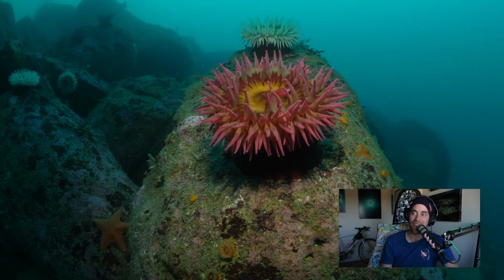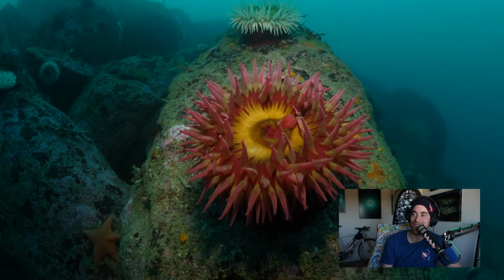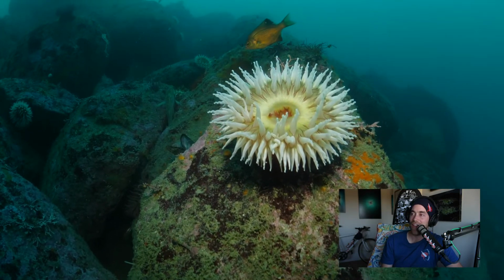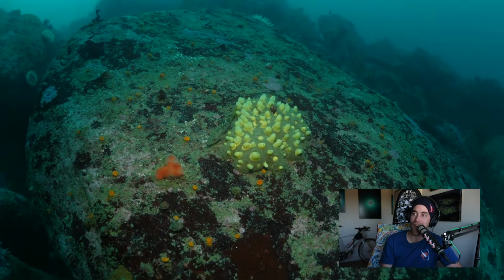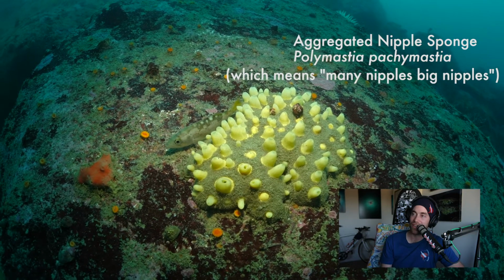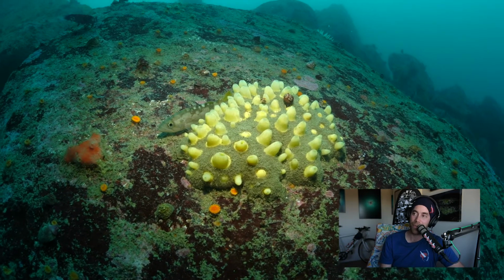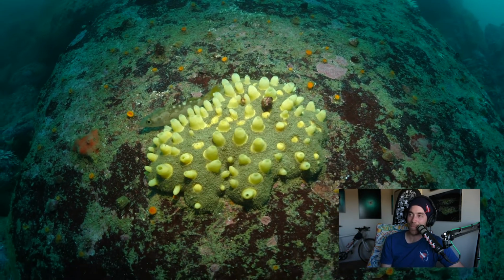Very good. So I'm down like 75, 80 feet, and thankfully there's not too much time down there to be such a dummy. Oh, got a little striped perch hanging out, Embiotoca lateralis. Oh, and we've got some aggregated nipple sponge, which is pretty fun. And then we've got a little, looks like a yellowtail rockfish there, a little snail in the middle. Aggregated nipple sponge, that's what that one is. Of course I'm filming that.